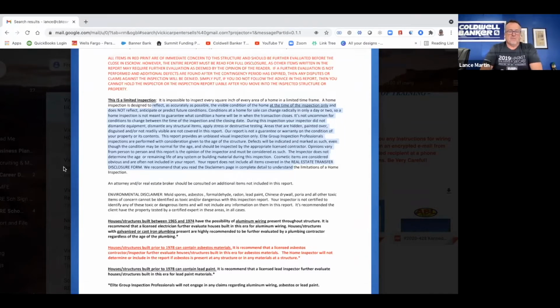Okay, that may be something ultimately that a buyer and seller agree to do, but you as the buyer's agent should not be sending out mold inspectors to a seller's house without their permission. Okay, you need to get their permission before you do that.